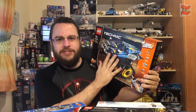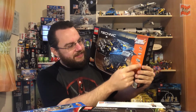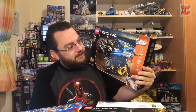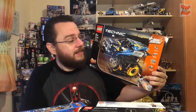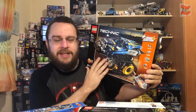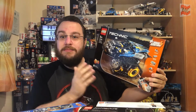Of course, not much to it. Rather few pieces for the price, but it got remote control, the battery box, and 2 motors. And of course the infrared receiver. So no, you don't need a smart device, that's not included for this. Everybody can just put it together and play with it. No updates needed, no new smartphone, no nothing. Just build it, play with it.